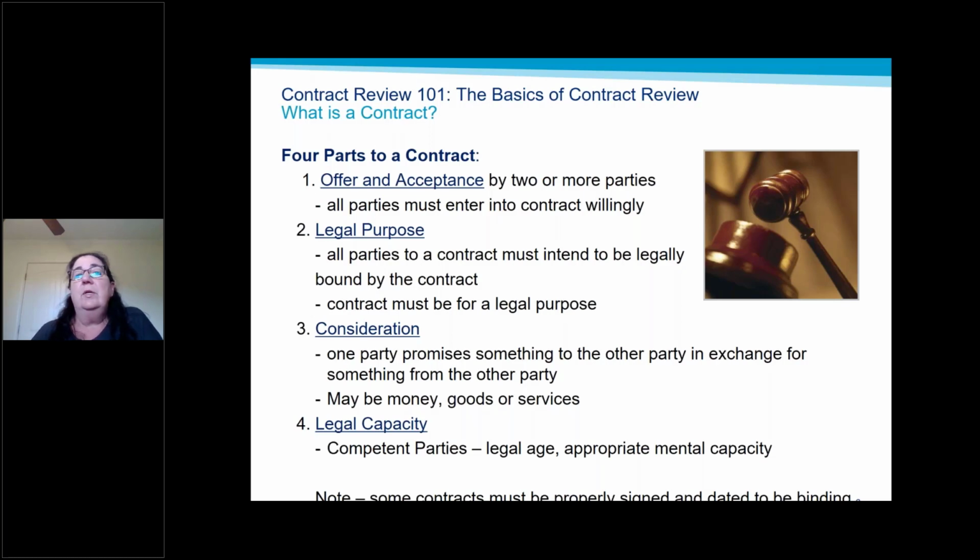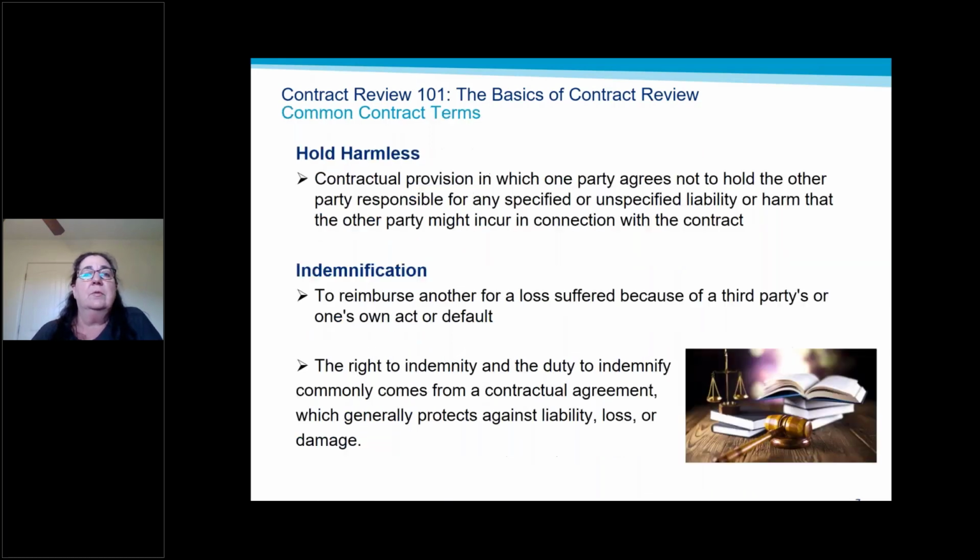That gets a little deeper than we need to, but insurance contracts are always in writing. There are several contractual terms that... Nancy, yes, I got a question from someone.